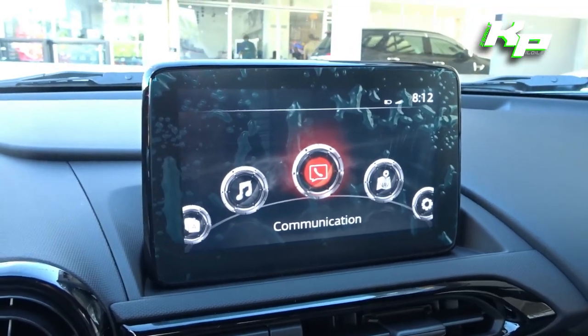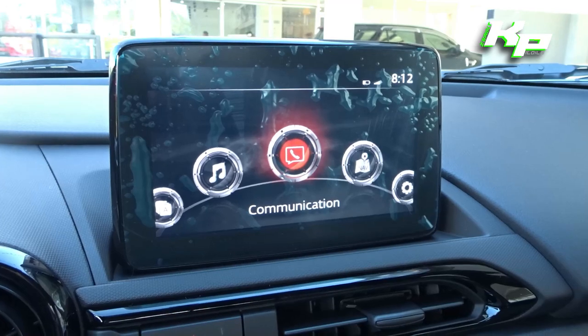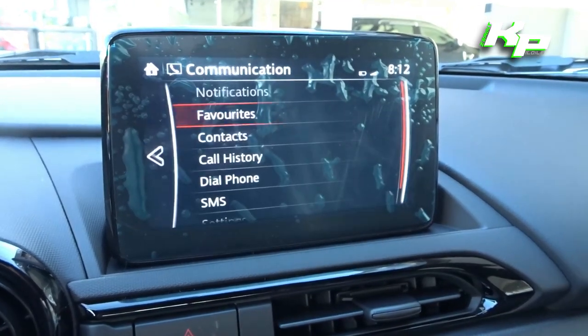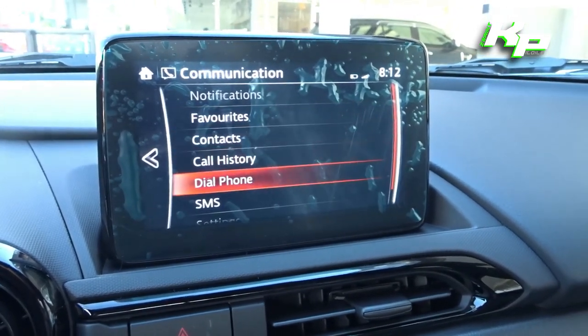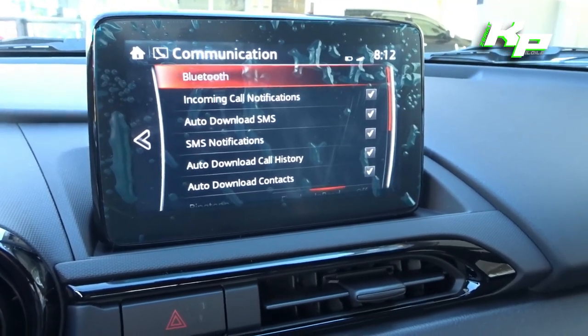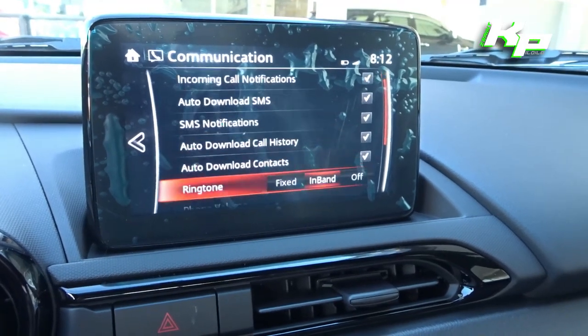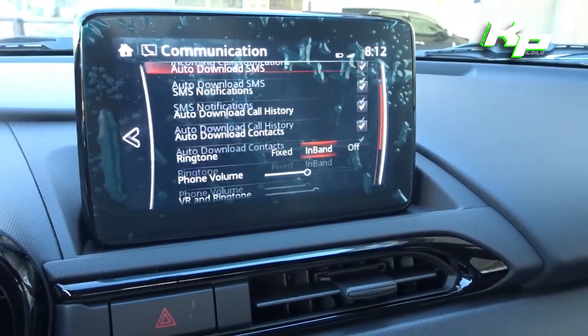So this is your home menu. Let's go first to the communication. For your communications, you got your favorites, contacts, call history, go to your settings. The settings contain your Bluetooth, incoming calls, and all kinds of stuff.